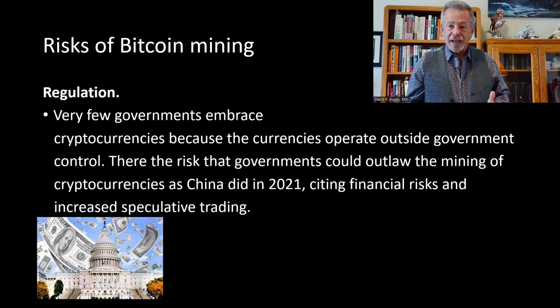Actually, they didn't really stop it. They stopped a lot of the mining, but the trading is going on behind the scenes. They probably don't know about it, though. Okay, so China stopped it, citing financial risk and highly speculative trading. Yes, there are financial risks, and there is speculative trading. China used to be the world's largest miner of cryptocurrencies, and they stopped it because the government said so. They think they stopped it just like that.